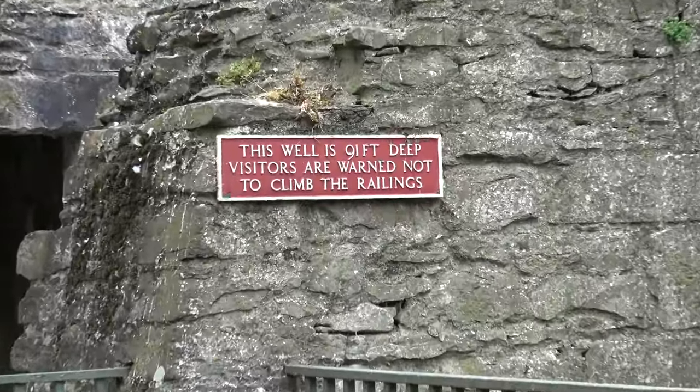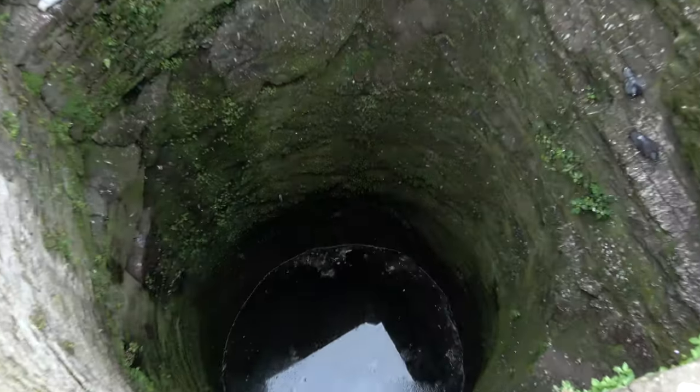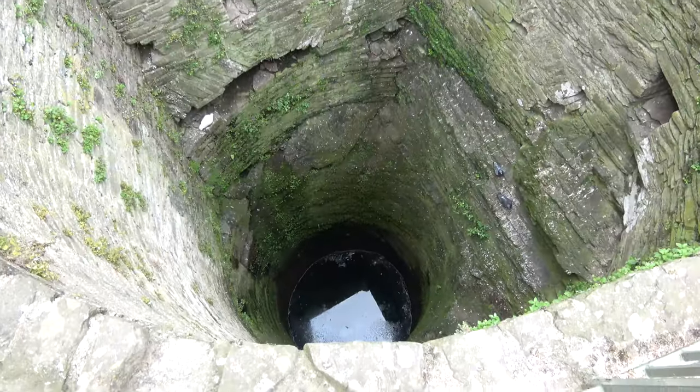Oh, this is another one. Ooh! It's only 91 feet deep. And this is a well, but I wonder if they push people down here as well.